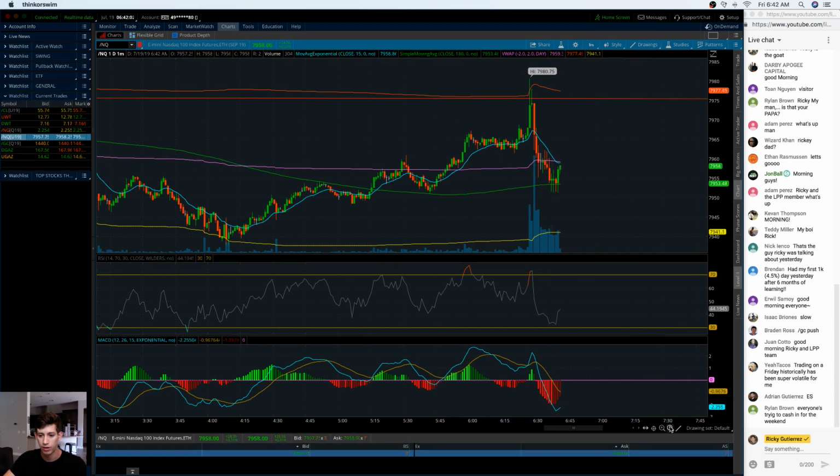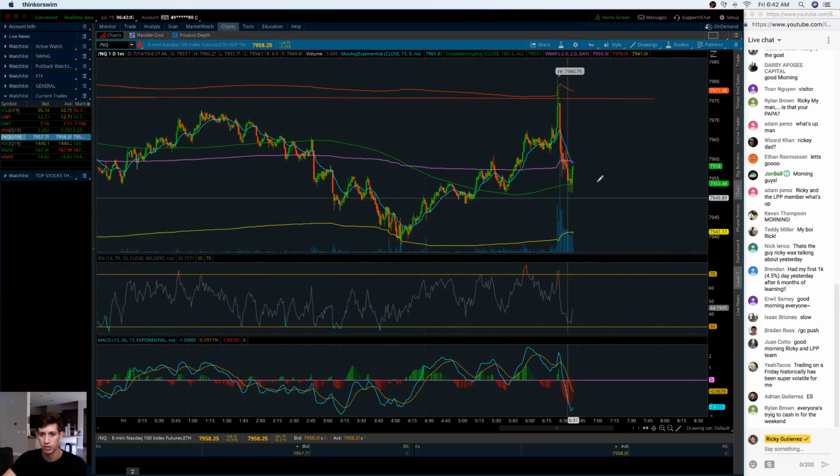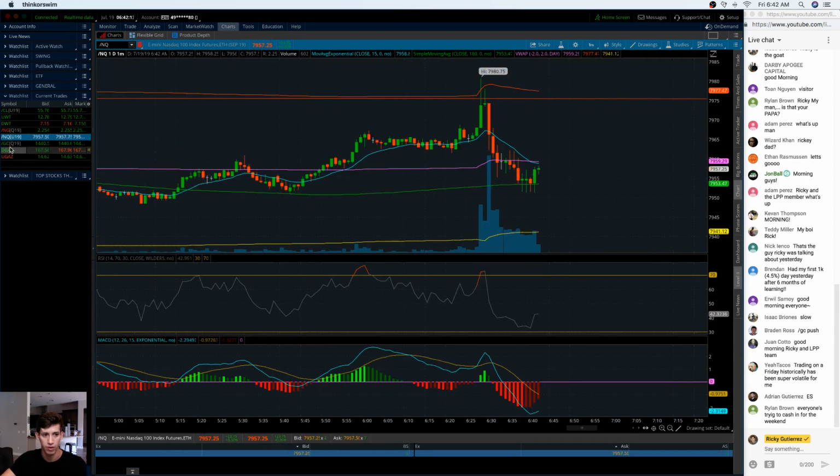I would just be very wary about this as of right now. It looks like the SMA line is trying to act as a support, but this middle VWAP and this EMA line can be acting as a resistance. So let's be very careful and wait for that confirmation.